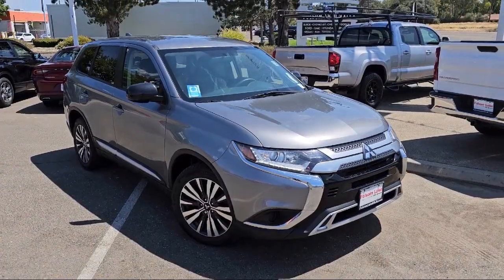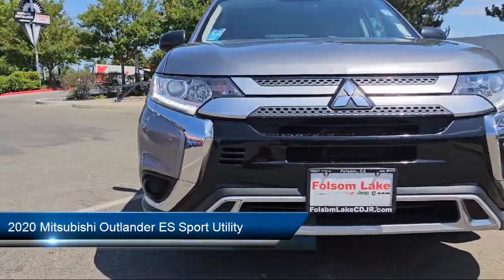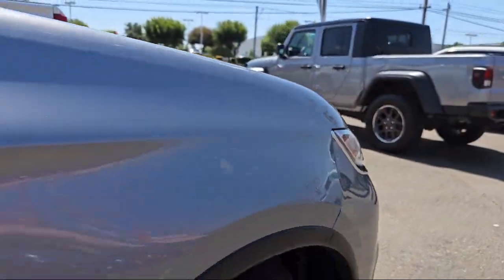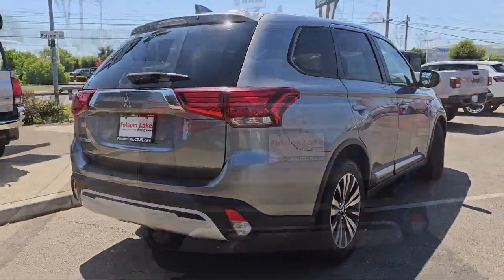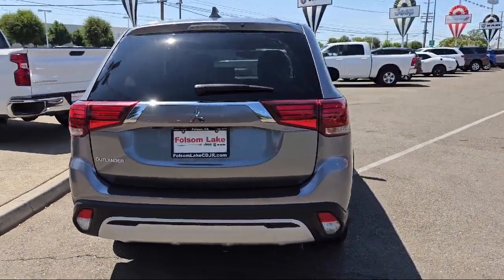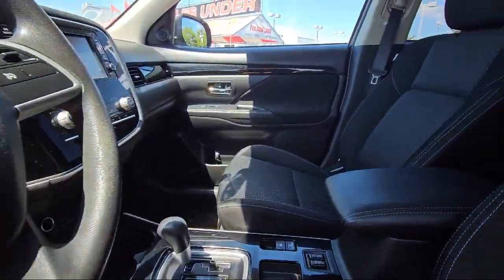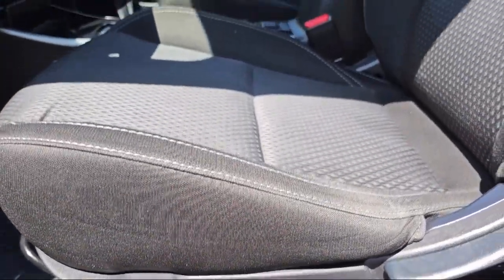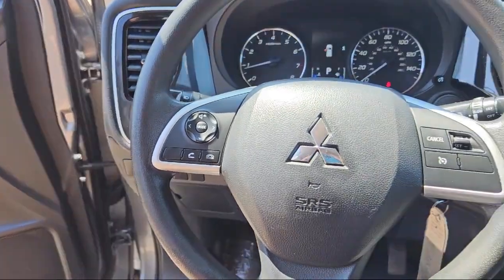And here's a look at one of our great vehicles for sale. It comes equipped with keyless entry, rear view camera, third row seating, heated front seats, alloy wheels, rear seat center armrest, outside temperature display, speed sensing steering, electronic stability control, steering wheel controls, and has less than 80,000 miles on the odometer.